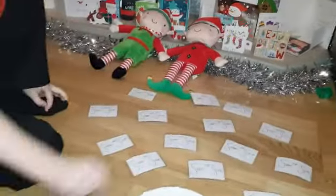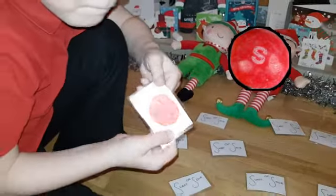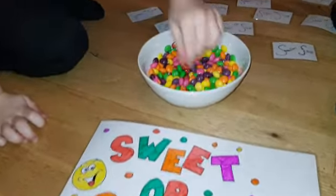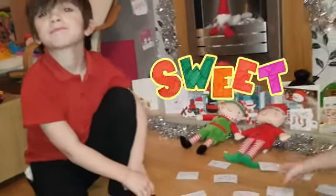It's my turn. Well done. I'm going to do one. Okay, go on then, Lommy. What colour you got? Let's have a look. He's got a red one. Do you think it's going to be sweet or a sour one? Sour. It is sweet. A sweet one. That's my turn. Cool.